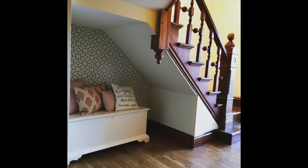Now this is just adorable and a wonderful use of space. This little nook under the staircase where there is a beautiful hope chest, some cozy pillows, and again, we see the pop of that wallpaper here under the stairs. So a nice way to tie it all in together. This could be a cozy reading spot.